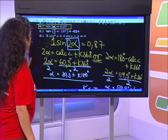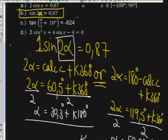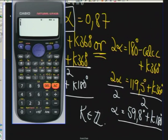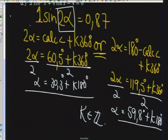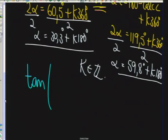Okay, and then what about tan? This function over here, are we ready to solve? Yes, we are. We just have this complex angle in here, but that's fine. We're not going to worry about that. We want to go and find where is tan equal to negative 624. At negative 89,9 degrees. Okay, so we would actually need to write down that it was the tan of, what did we have in the bracket? Theta over 2 plus 10.